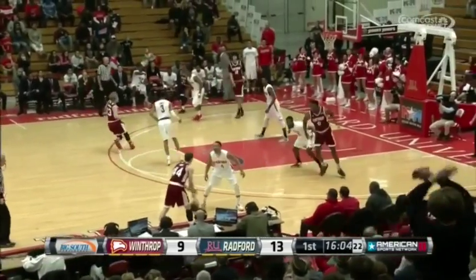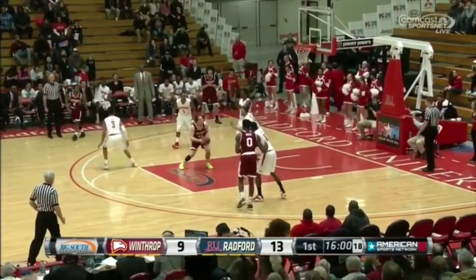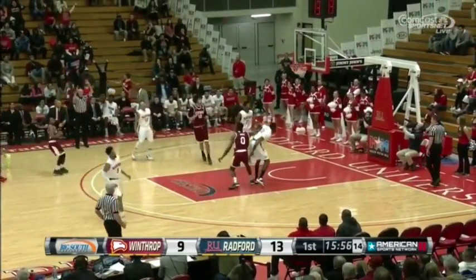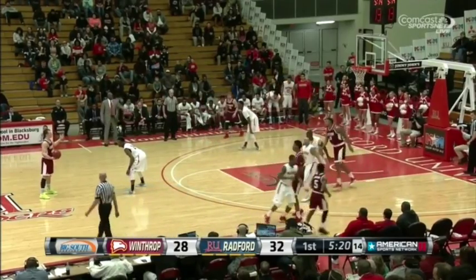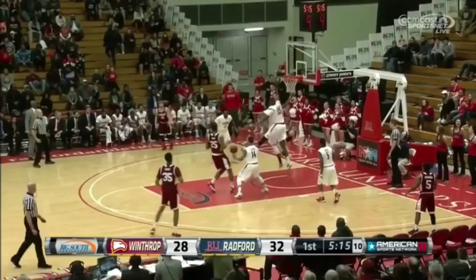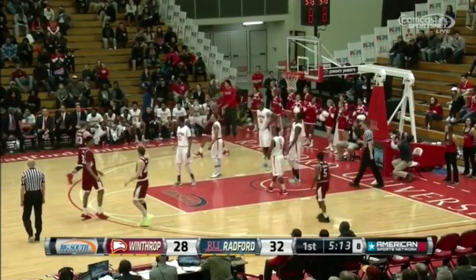The corner three. Good! Cousin had fun. He had not scored in Radford's last six games. He's got 6 points in a minute. Keon Johnson. Bingo. Why not? That was a good play. Give it to the girls. He can make that shot, though. I mean, he's made nine threes this year. 39% clip. Price. They going to count the basket?